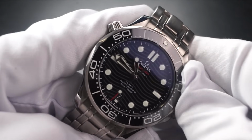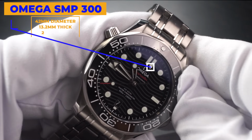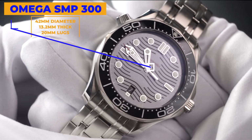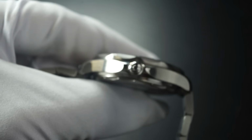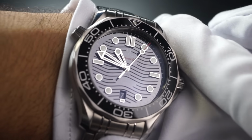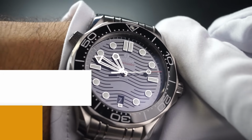At first glance, it's pretty hard to not notice the striking design and tribute it pays to the original wave dial. The watch clocks in at 42 millimeters, an increase from 41 in the last generation. It's just under 13.5 millimeters thick, 20 millimeter lug width, 50 millimeters lug to lug, thanks to smart use of lug design that is a bit more vertical and sort of reduces the flare that the lugs have. Now, what this has helped with is it increases the size of the watch without necessarily increasing the wrist real estate the watch is going to take up. So you can rest assured the 1 millimeter increase is not going to affect the presence of the watch on your wrist too much.